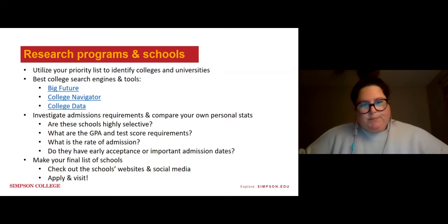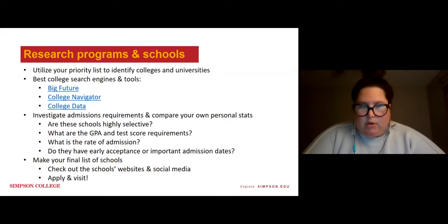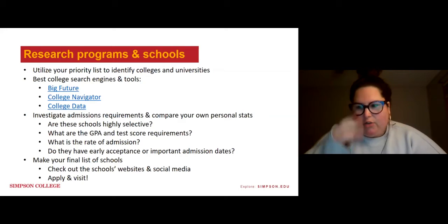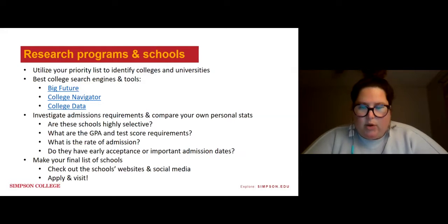I also encourage you to check out what the admissions requirements are and compare your own personal stats. So the admissions world has definitely shifted a lot in relation to COVID. So I highly recommend that when you see some of those schools, check out their website, immediately go to the admissions section on their page. If you click on any website, usually up at the top, there are a couple of different headers. Click on the admissions portion, and first year student is what you're going to want to look for. And that will really help you. They'll lay out what their recommendations are, what their timeline is for applying, and things like that.